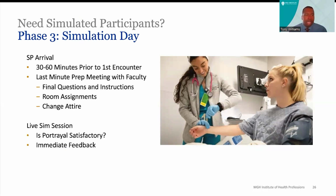And then during the live sim session, we have a chance to observe SP performance in real time, either in the observation room or in the video room. SPs are provided with feedback if adjustments need to be made in their portrayal, so as to maintain the fidelity and the integrity of the simulation. And then we can provide the SPs with immediate feedback as needed.